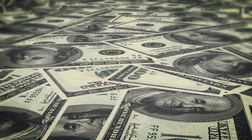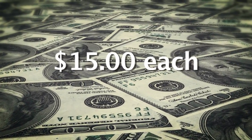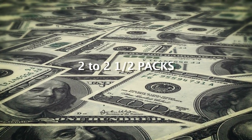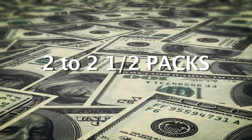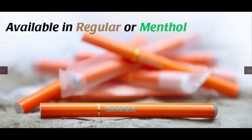Correction facilities sell crossbar electronic cigarettes for about $15 each. Each electronic cigarette is equal to 2 to 2.5 packs of regular cigarettes. The regular and menthol crossbar electronic cigarettes are available in clear and orange flavors.